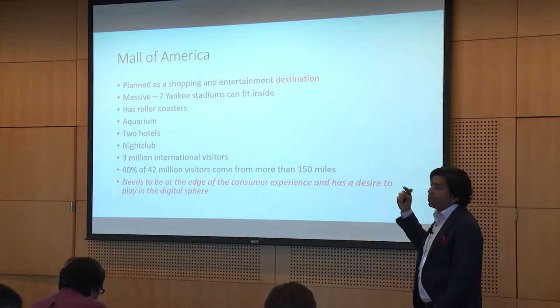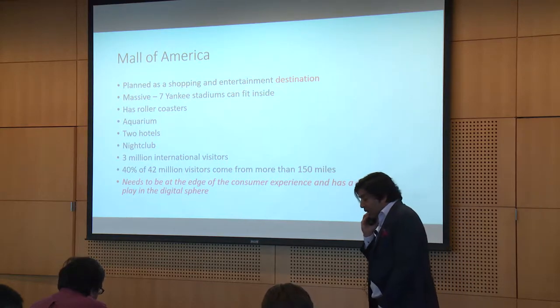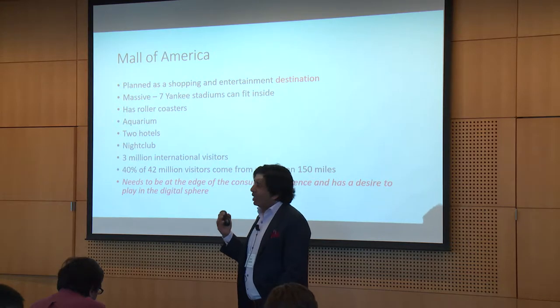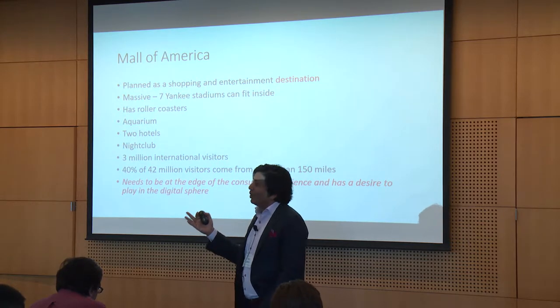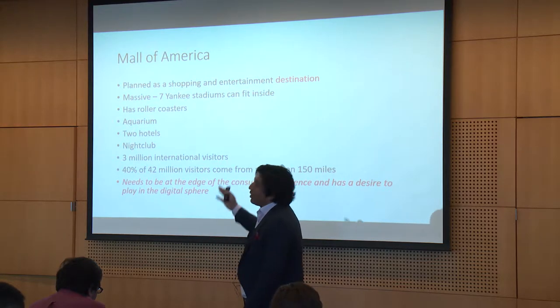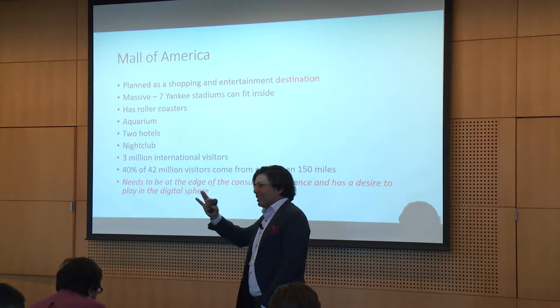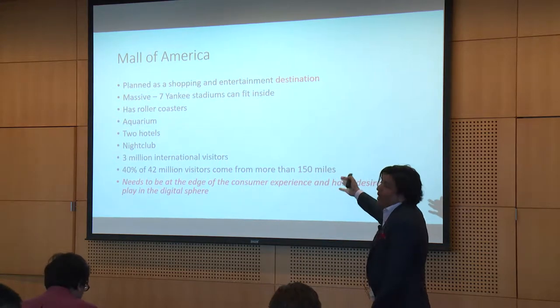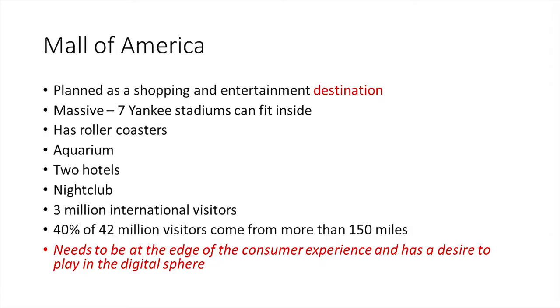And that's where this whole story with the Mall of America comes up. If you've been to Minneapolis, you might have been to the Mall of America. I actually don't like to go there. I only go there now when I have to meet the clients, so I'm forced to go there. But it is a very cool place. If you step aside, I agree that this is a cool place. It's massive. Seven Yankee Stadiums can fit inside it, right? There are roller coasters, aquariums, a nightclub, two hotels, you name it.